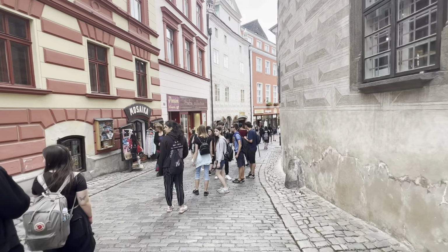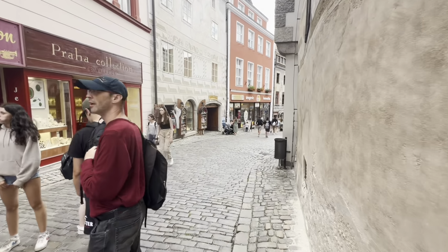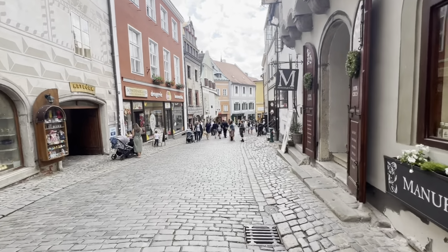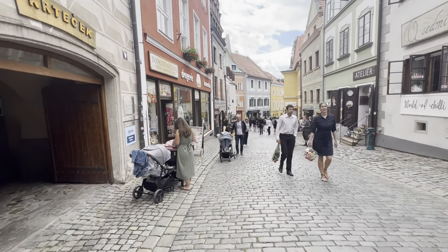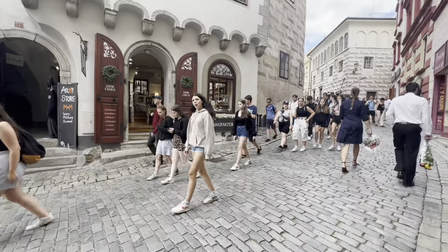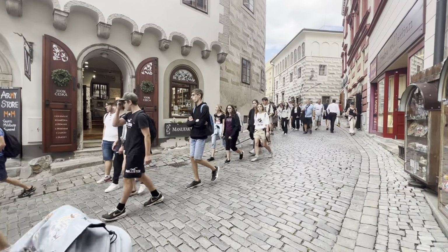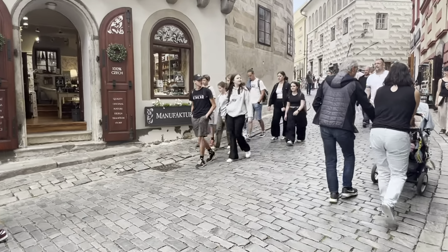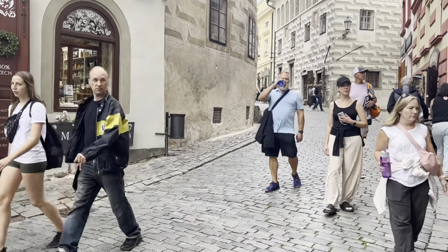Lots of young people in town today. I'm going to pause over here for a minute, see if I can catch this group of young people coming through so you can see what the teens look like. There you go. And what they wear. Oops, those are not teens anymore.